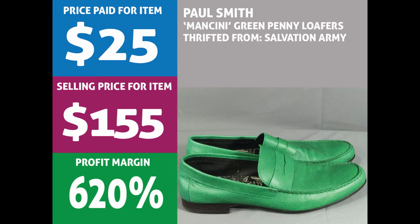Now, this item here was a real stretch for me because these are Paul Smith green leather, reptile skin penny loafers. The reason it was a stretch was because these were $25 at a local Salvation Army in my area. And $25, I mean, it's a lot of money. It's not a lot of money. Usually when I'm out thrifting, I'm looking to get things at the lowest dollar price that I can and maximize the highest price that I can on the selling side. So these were a stretch.